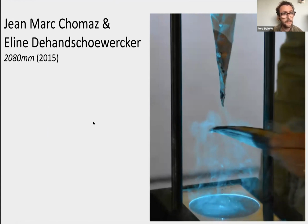It's a series of sculptural works, and each sculpture is made specifically to liquefy the oxygen in the air. By using liquid nitrogen cooled copper funnels, a tiny bit of the oxygen in the gallery space is condensed and dripped out the bottom of each of these funnels. As you can see there, it's sort of like a blue mist coming out.